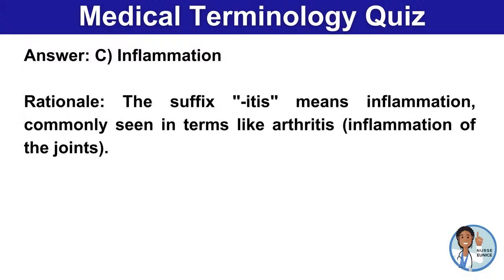Yes. Itis refers to inflammation and is commonly seen in terms like arthritis, inflammation of the joints.